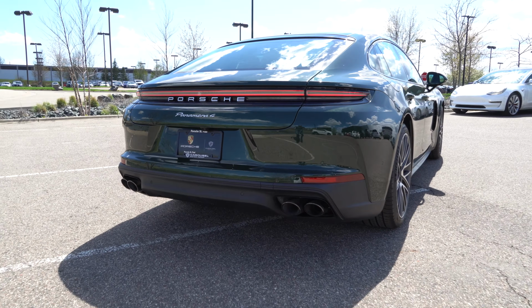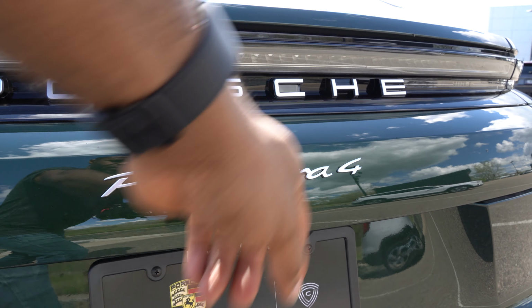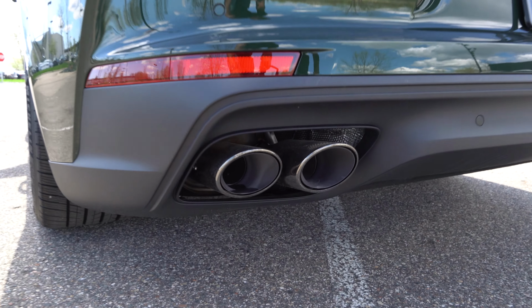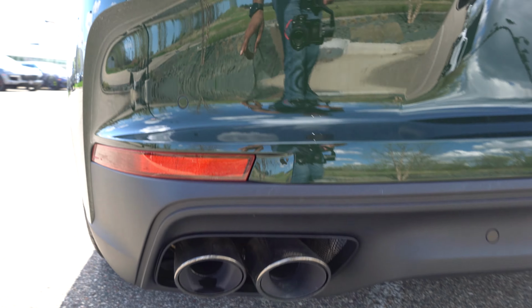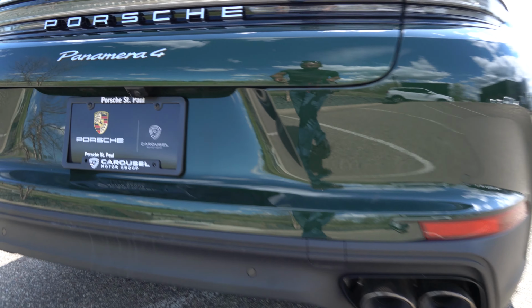Now over to the back, you can see this huge Porsche lettering right in the center, and also you can see the Panamera 4 right there. So really interesting. It's got quad exhaust, and they sound amazing as well. And parking sensors, which are placed throughout the whole rear of the car, which helps in parking. So let's go ahead and open up the trunk.